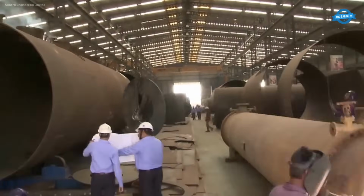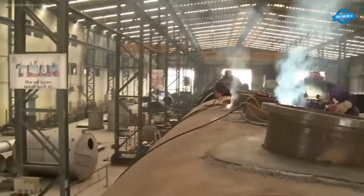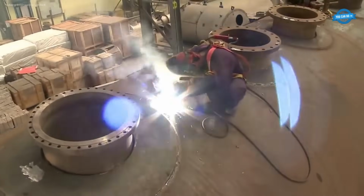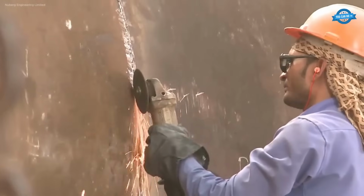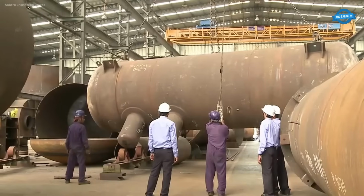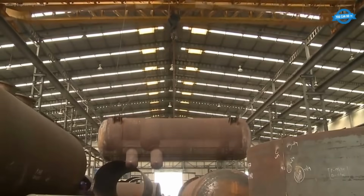Heavy fabrication at Newburgh HFD begins with plate cutting and edge preparation, followed by rolling and welding of shells. These shells are then assembled into large vessels and structures. Non-destructive testing, including radiography and ultrasonic testing, ensures weld quality. Post-weld heat treatment is performed for stress relief.